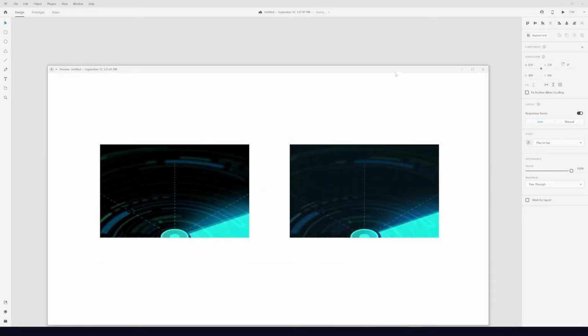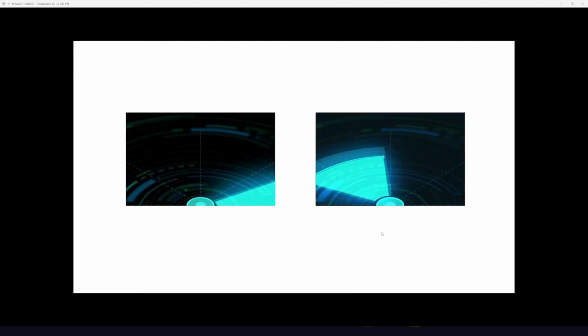Now, when I hit play on my prototype, you can see that I have my two videos. On the left-hand side, I have the incremental turning video playing. And then on the right-hand side, I have my smooth turning video playing. So you can see I can now play videos in my Adobe XD prototype.